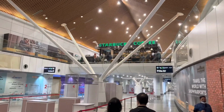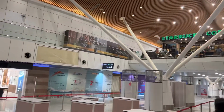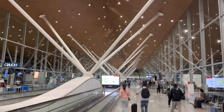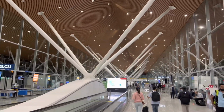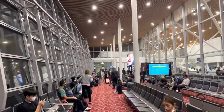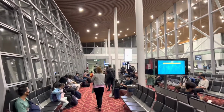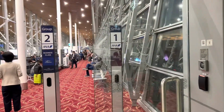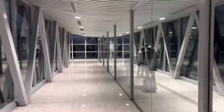And if there's one thing you can always rely on being open, it's Starbucks coffee. Jokes aside though, on our way to the gate, some of the terminals hallways look like this, which I must admit is quite pretty. And after doing security checks before the gate, we can finally board the plane as we got here on time. So let's head in business class on ANA.